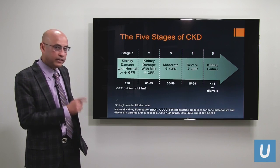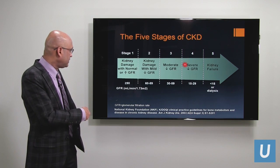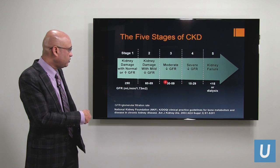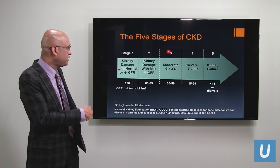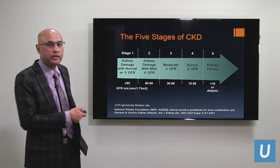Now, I mentioned GFR. This is an important slide. Once you know your GFR, your normal GFR is above 90. And as your GFR drops, your kidney disease advances. So the first stage of kidney disease is stage 1, and as GFR drops, stage 2, stage 3, stage 4, stage 5. And this is what we call end-stage renal disease.